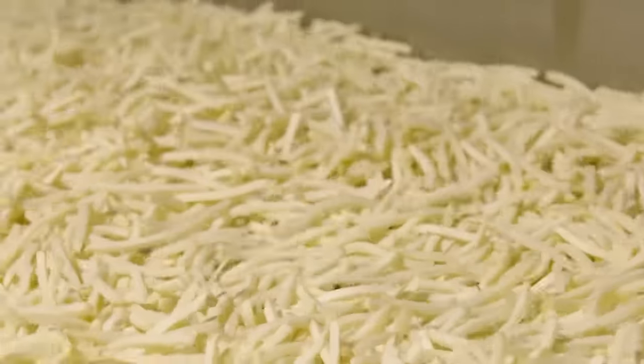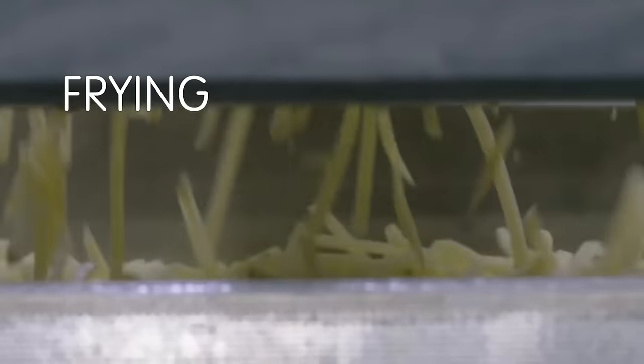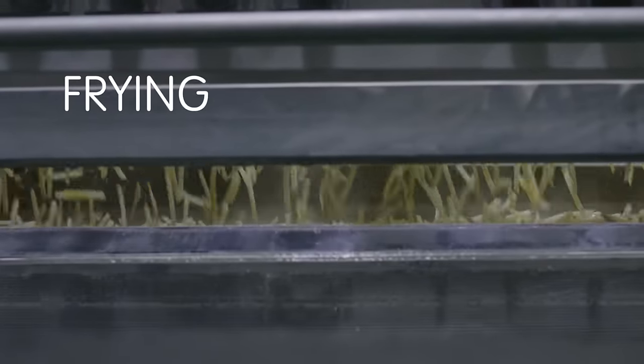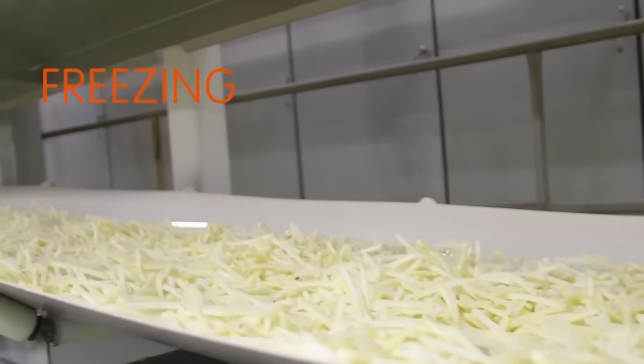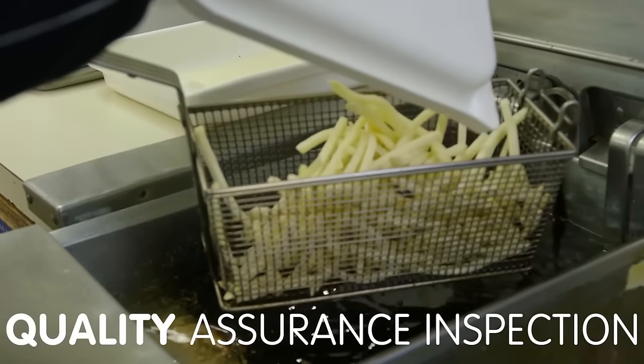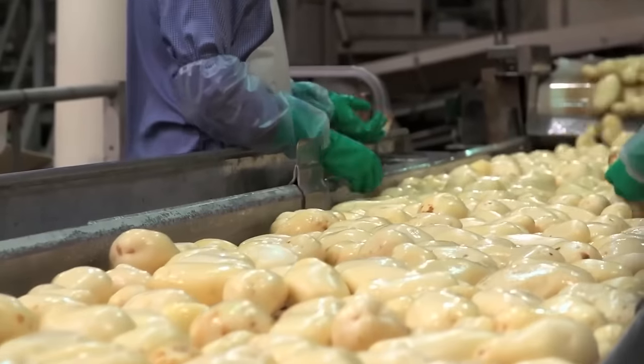In addition, sodium pyrophosphate is added. You might not like it, but thanks to it, the slices retain the necessary consistency and texture. The slices are then fried, but not all the way through. The final cooking is done by McDonald's employees, and for transport, the potatoes are frozen.